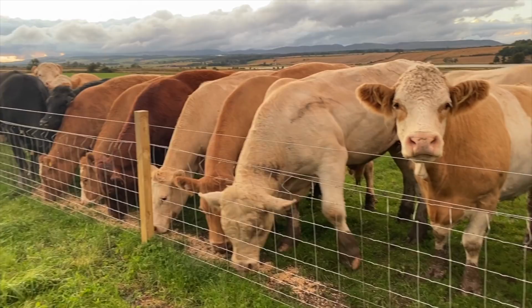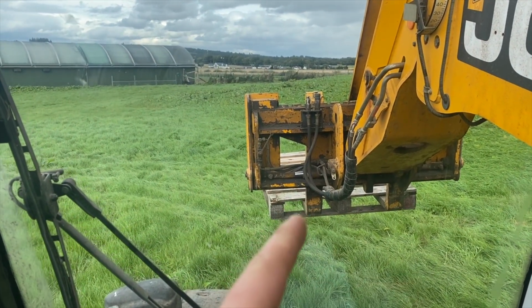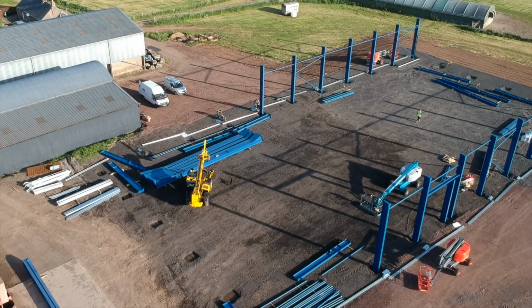Very quick shop tour. Hopefully that'll keep them happy. So it did have a water tank on there. Got a wee party of cows following me this morning. Morning, Holly. What a beast.